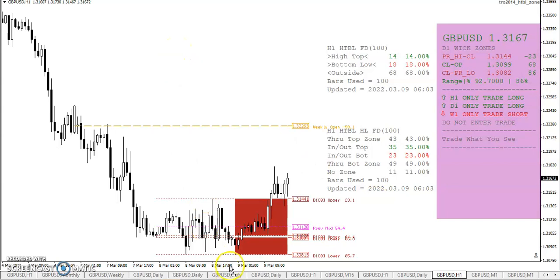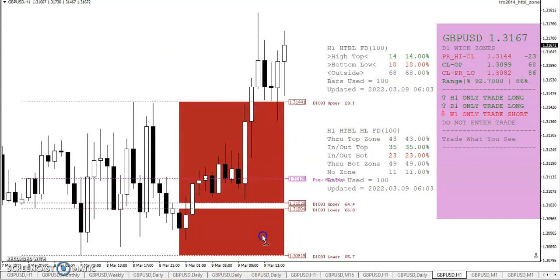And wick zone, it was pretty much all wick. There was only 2 pips of candle body. So in and out of the wick zone once again.